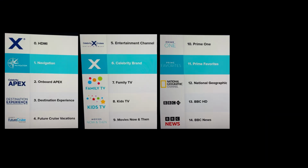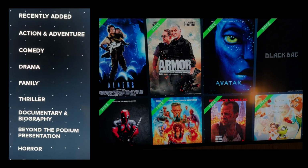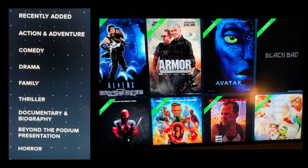If it's entertainment that you're looking for, then here are the TV channels that we discovered. You can pause the video here to look more closely at this section. And the on-demand section gives you access to a library of movies and box sets for you to access through your TV.